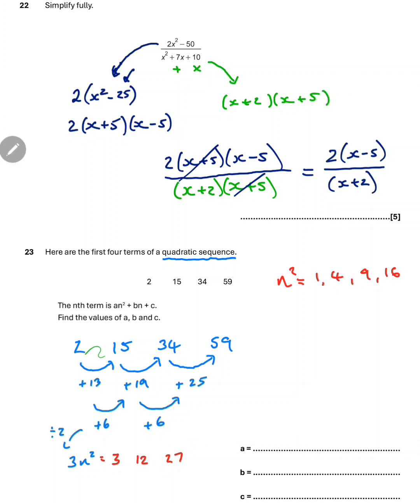Second to last step, we've got to do a subtraction now. So I'm going to start with the question and take away this thing I just worked out. 2 take 3 is minus 1. 15 take 12 is 3. 34 take 27 is 7. Now there's only one thing left to do, which is to work out the nth term of this. That is going up in 4s, so I'm going to write 4n. How do we get from 4n, the 4 times table, to this? Well, the 4 times table is 4, 8, 12. This is 1, 3, 7. This is the 4 times table, take away 5.